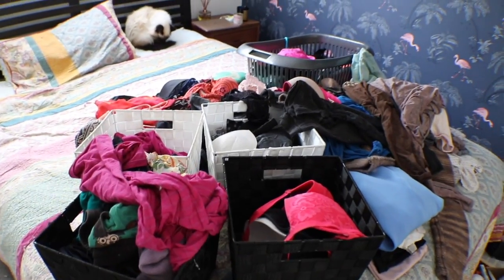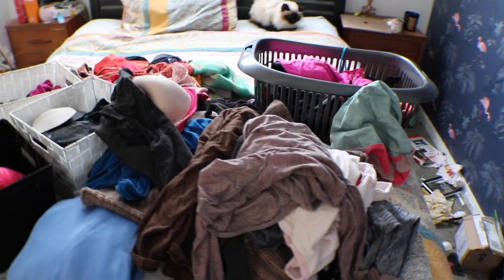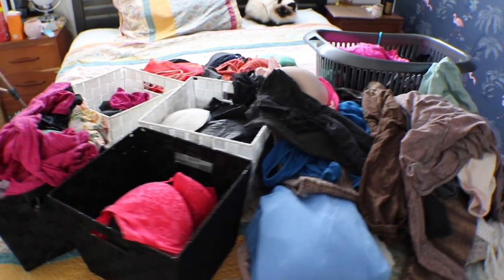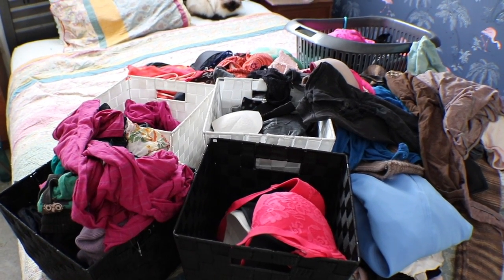So this is the pile of clothing that we are dealing with today. I've got to say, it's not nearly as bad as yesterday, but there's still quite a lot here. Admittedly, it always looks worse when it's all jumbled up like this rather than being neatly and tidily folded, but let's see how much of this we can rationalise.